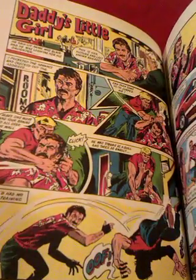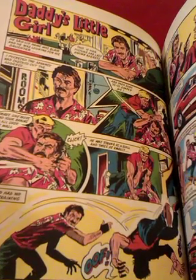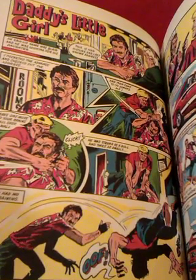Then we get to the real treasure, a comic book story of Magnum. These were always my favourite parts of any annual I got as a kid. Artwork's not bad either.